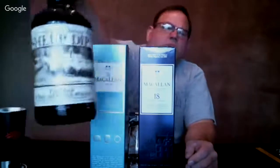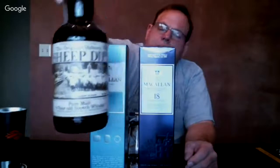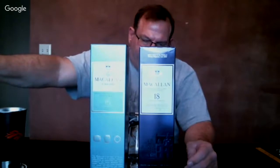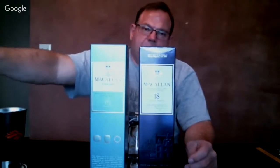It's pure malt, 8-year-old Scotch whiskey, and this one's only 40%. It has an extremely old and interesting looking label on it. So I couldn't pass it up for that price. And I believe this comes out of the late 80s, early 90s. That's my guess, and that's the most I can really find out about it.